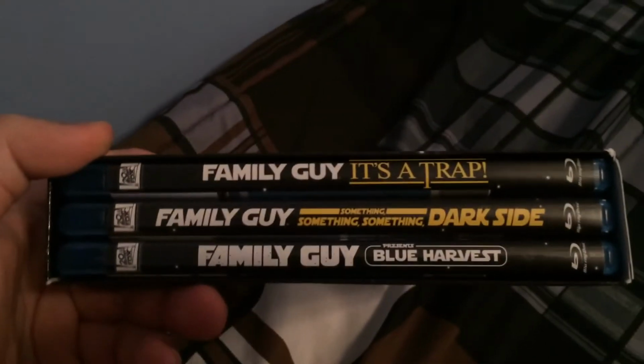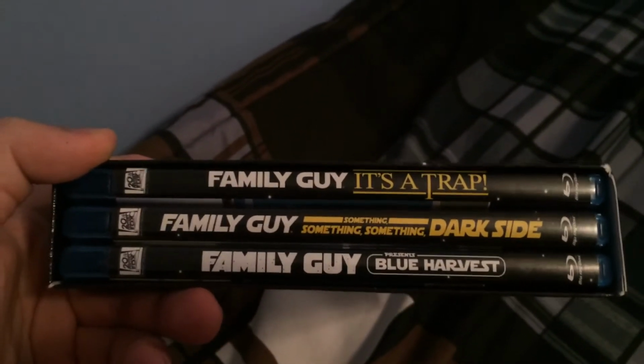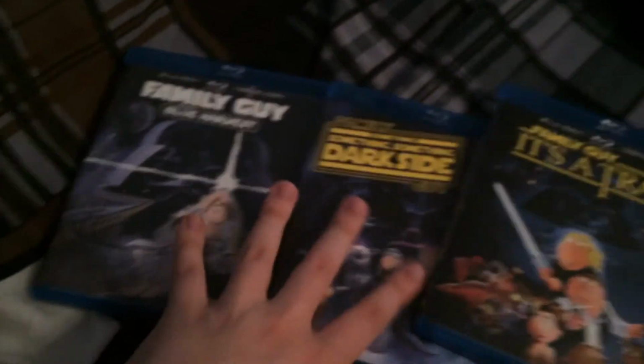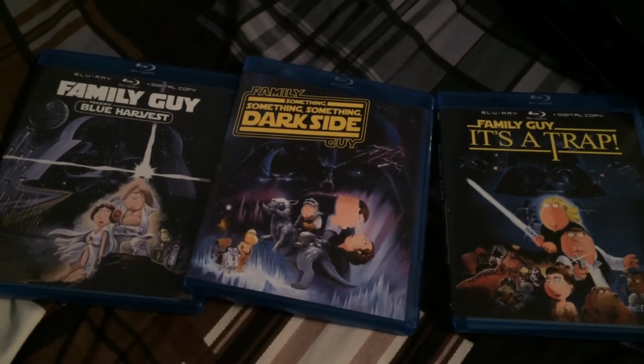So you got this, and this side too, and we have the shorts themselves. We have Blue Harvest, Something Something Something Dark Side, and It's a Trap. So I'll go ahead and show them one by one. Each one is in their own individual case, which I like. I like how each one mimics or mocks the poster from the Star Wars films.